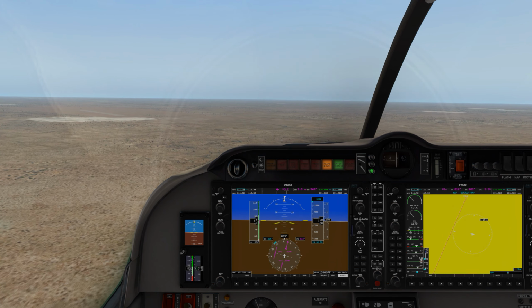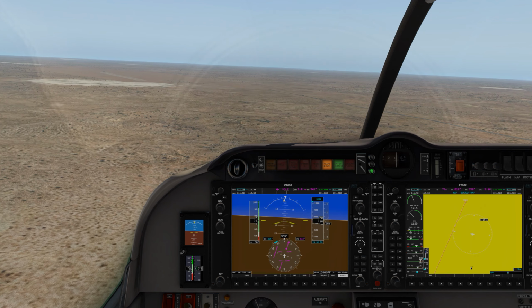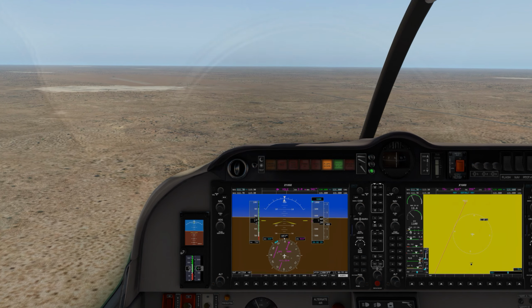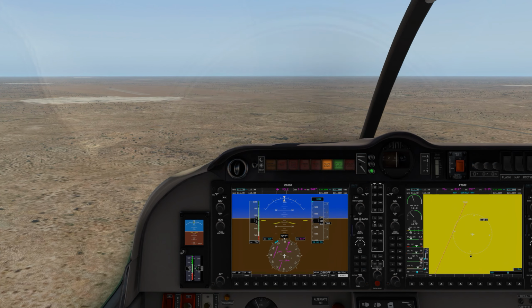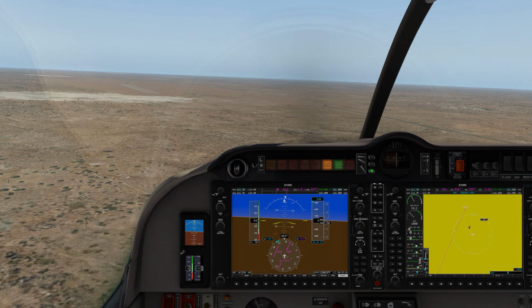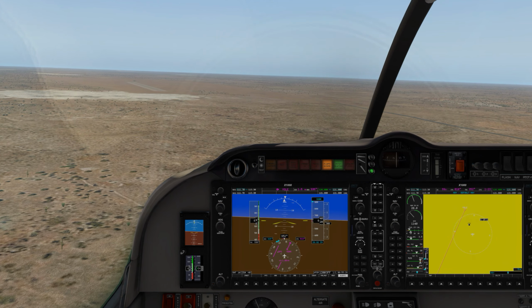So let's see, we're at 780. Let's get down to 500. We know where the runway is. Keep our speed a little bit here. We won't slow down until we get to final. If this engine even keeps running, goodness gracious. Still descending a little bit. Almost looks like there's a UFO on the other end of that runway. Alright, 69.